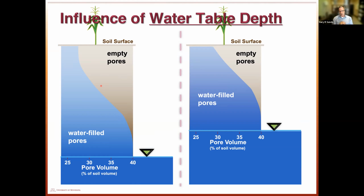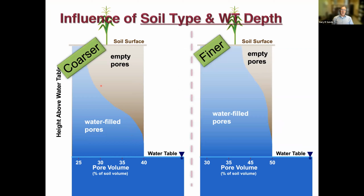That's the take home message here. And I'm showing you these curves and graphics to give you a foundation for understanding why that's the case. So if we put together both soil type and water table depth, then it really becomes interesting to look at this. Here's our sandy soil on the left and our finer soil on the right.